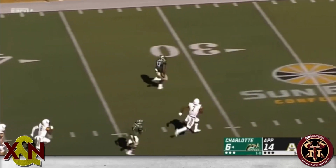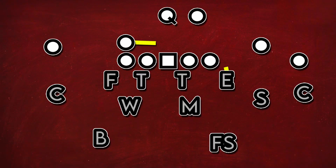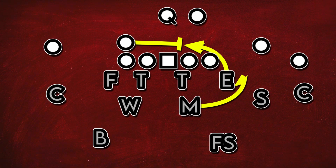A common method of stopping split zone is gap exchange. That means that this defensive end crashes hard inside to blow up the pulling H-back in the backfield, and the outside linebacker replaces him as the contained player. However, Atkins has an answer to this.